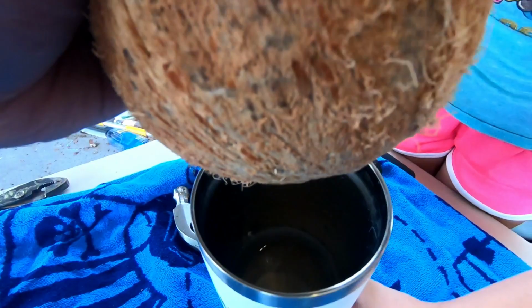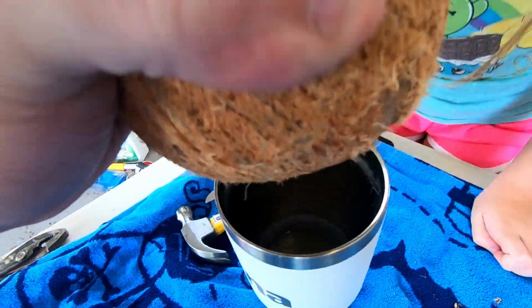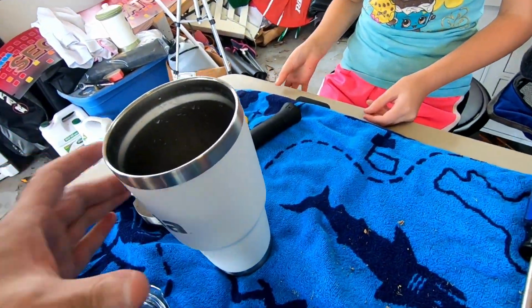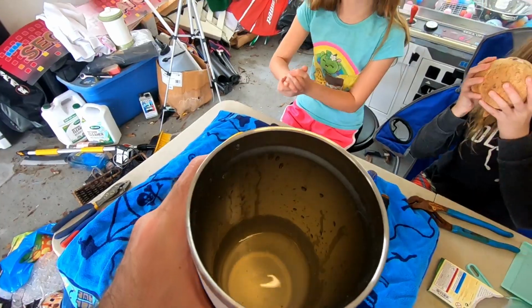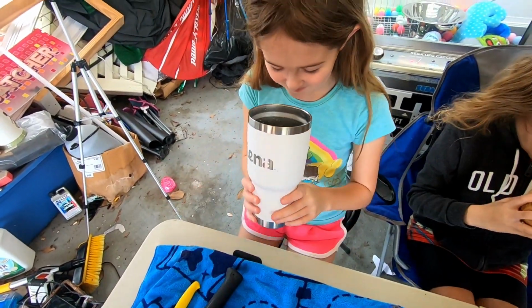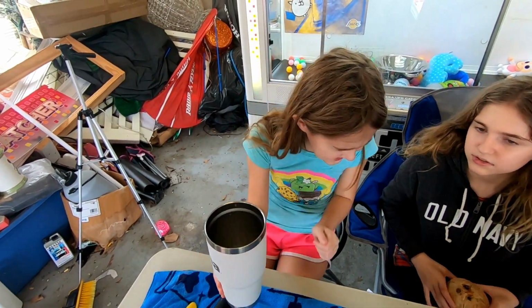This is like... Maybe we can try the stuff that's on the inside of it. All right, hold on, everybody. So should we crack it open first or taste it first? No. We're gonna taste this first, okay? Are you ready? Can I go first? You wanna taste it first? Okay. There you go. That's an awful smell.